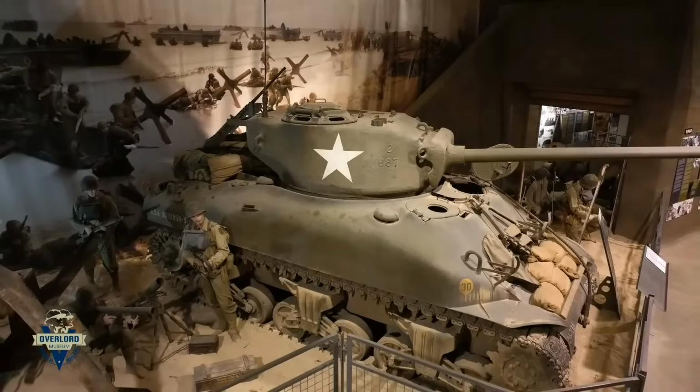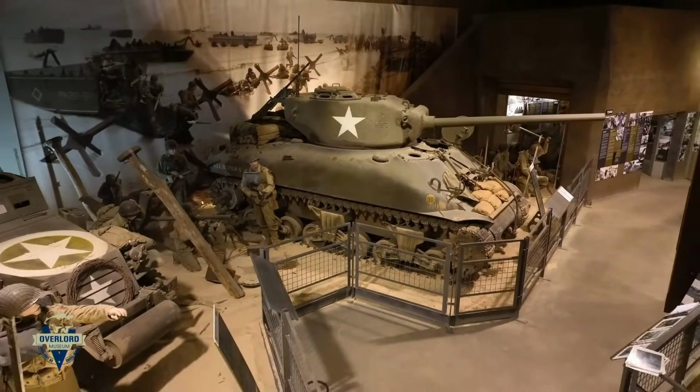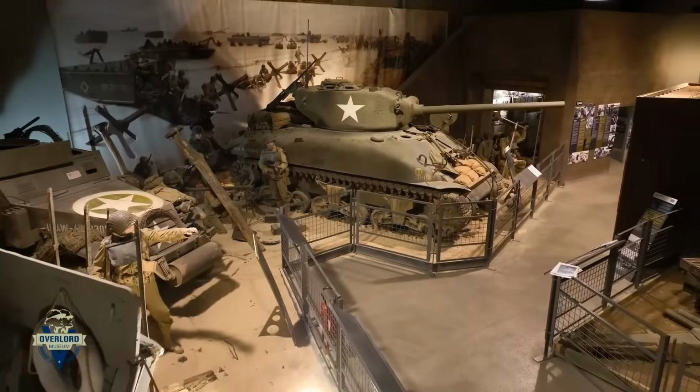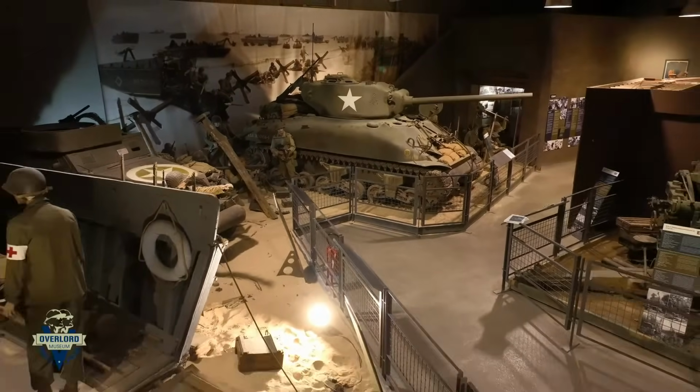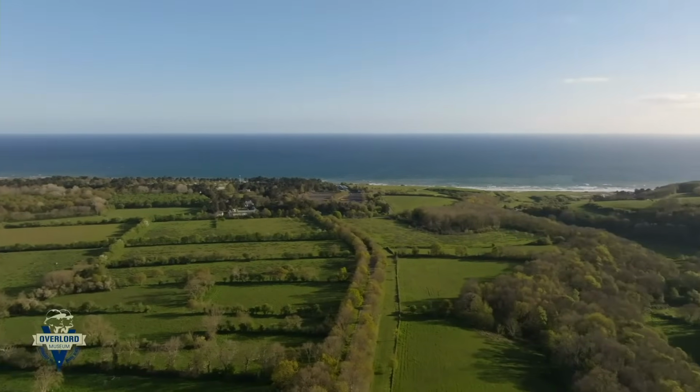Good morning and welcome to Overlord Museum, Omaha Beach. I'm Nicolas Leloup. I'm the president and founder of the museum. The museum was made to show and to share this collection, which is a private collection. Started with my father. He started a long time ago, and most of the parts are coming from the Battle of Normandy and from the battlefield.